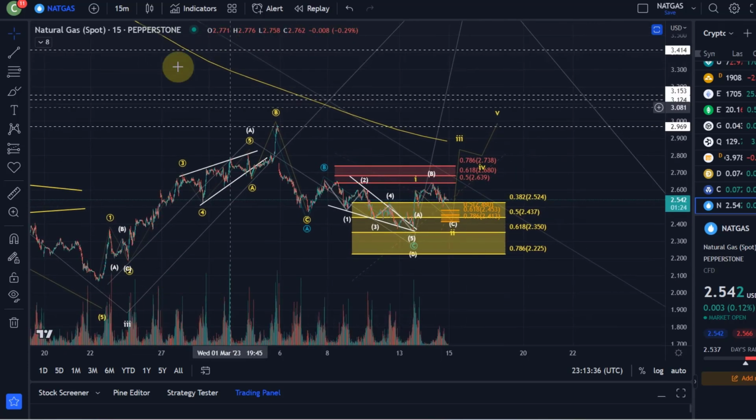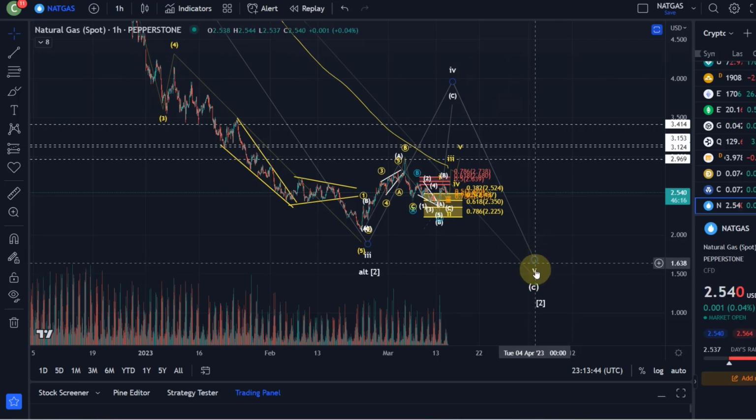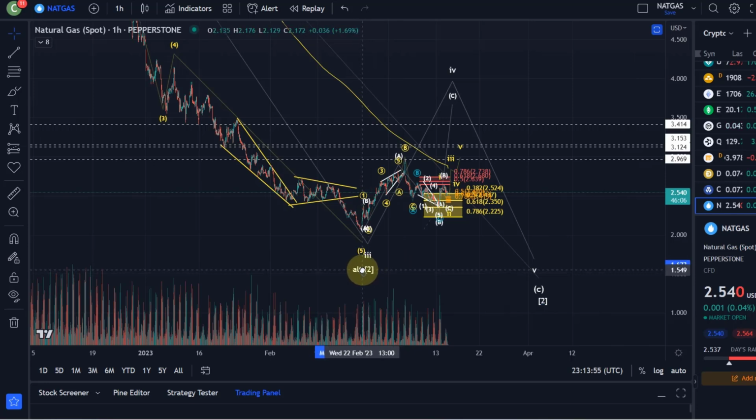We are currently mainly expecting that we are in a fourth wave, to the upside here, which will make another wave to the downside afterwards in a wave 5 to finish off a C wave of a larger wave 2. And after that, we would expect basically, you could say, a bull run, right? Alternatively, that wave 2 is already in and we're going up directly.